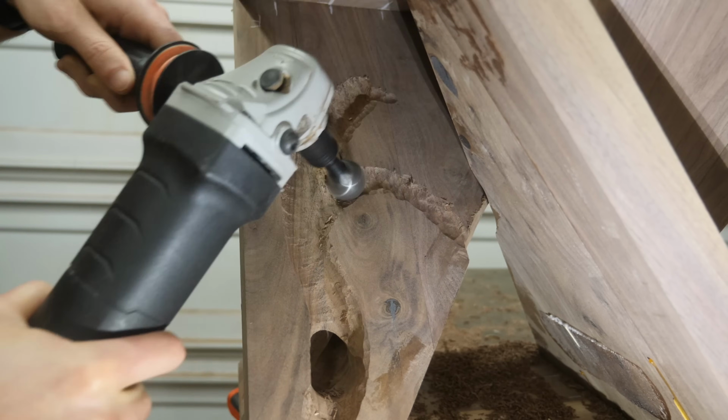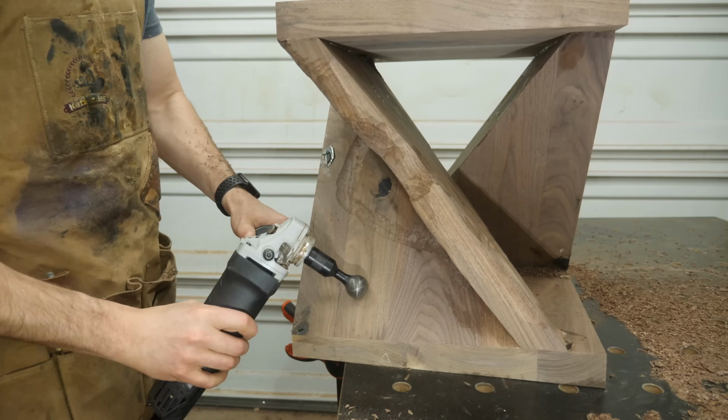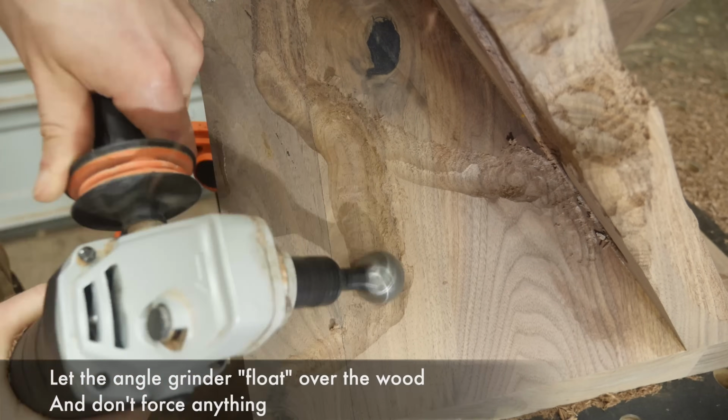And makes the whole experience much, much nicer. And four, don't try to take super, super heavy cuts forcing the grinder into the wood. Take multiple light passes and slowly work your way to the design that you want.